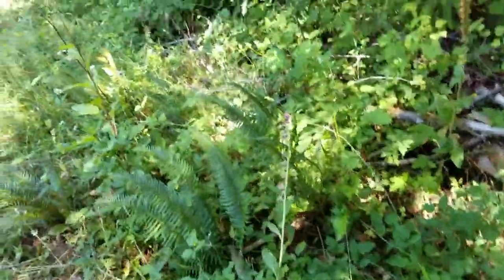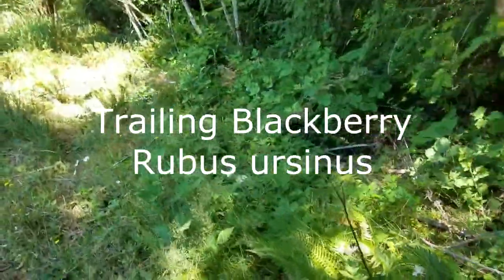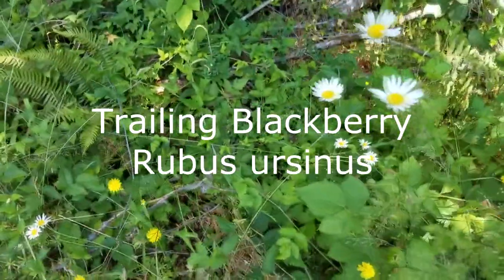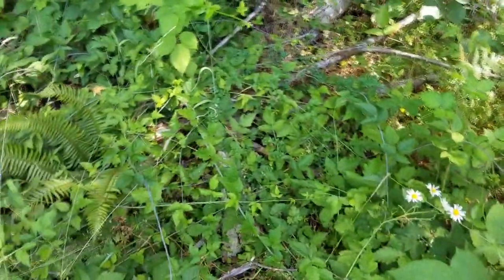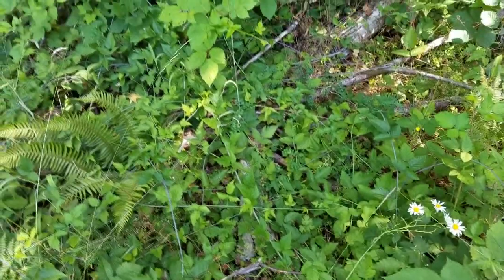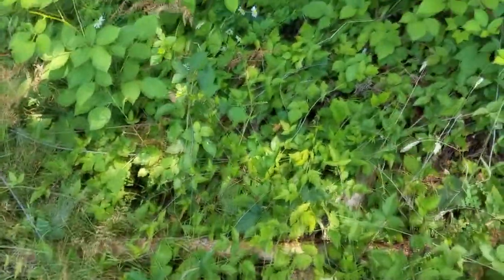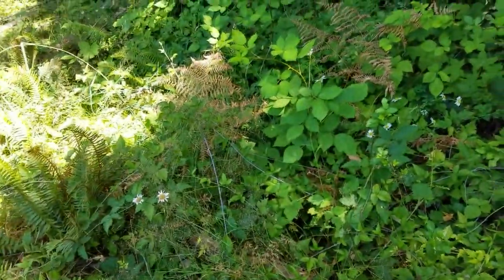The worst part about the little, I call them creeper berries, or they're like a blackberry, but you know they grow on these vines on the ground. As you can see, they're all over. They're hard to pick because, of course, they grow in the brush here. So once you find a good little patch, though, pretty delicious.